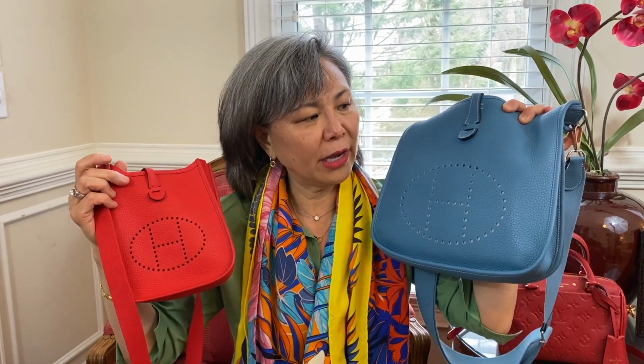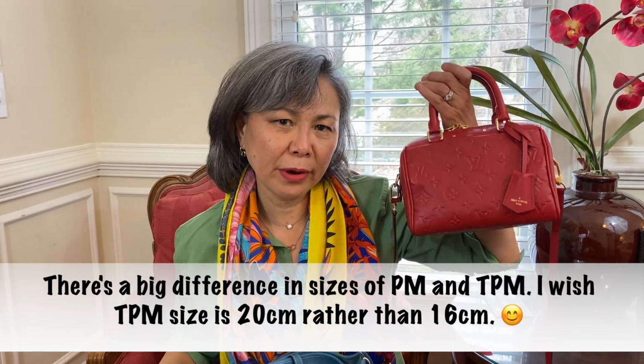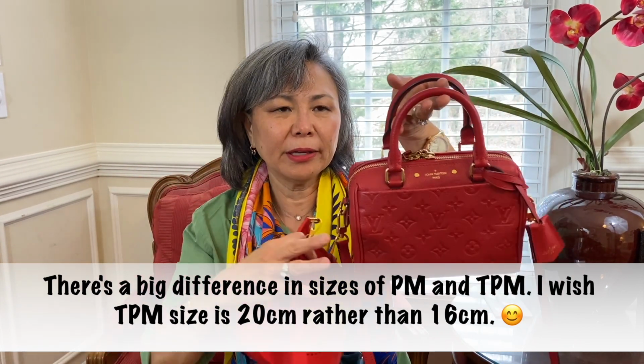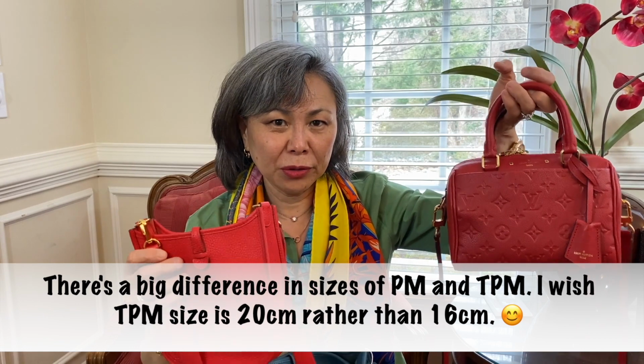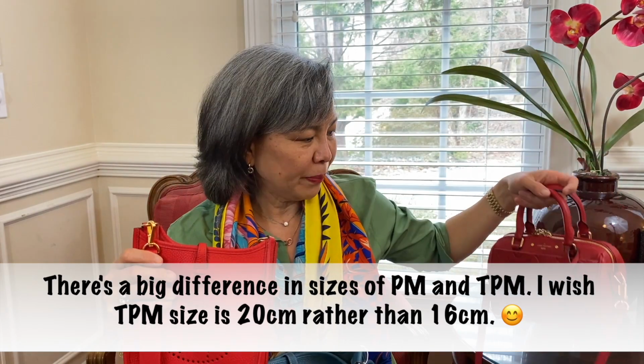I tend to use this more. And if I was to keep one over the other, I would say for me, I would keep the PM over the TPM. And that's also because I have the Speedy 20 in red Empreinte. And they're both red, they're both small, but this one fits a lot more and this one has the zipper on top. So when I think about how much I use between these two, I use this one a lot more. So because I have another red bag that's small, I would keep this over this. Even if I didn't have that red bag, I think functionally, with all the crap that I normally carry, it would be this.